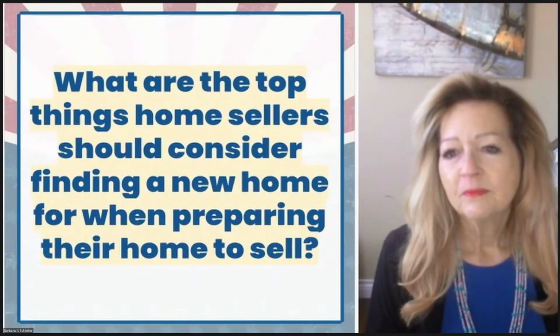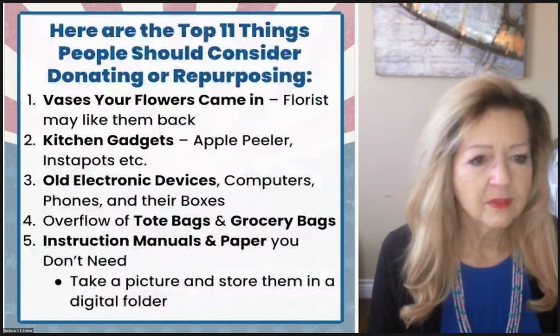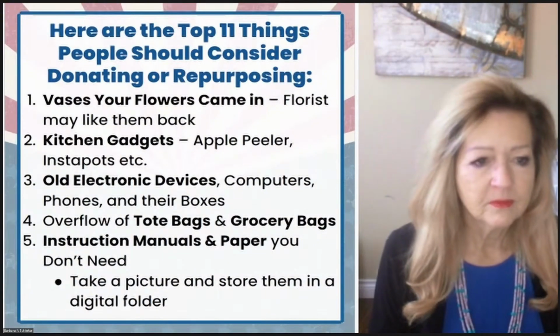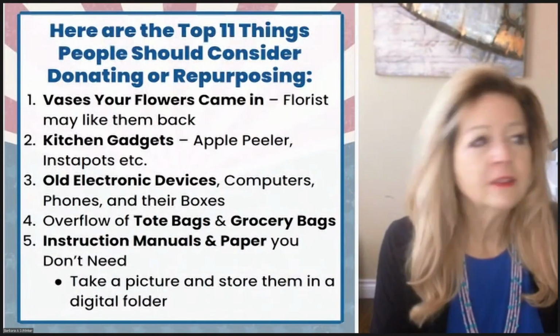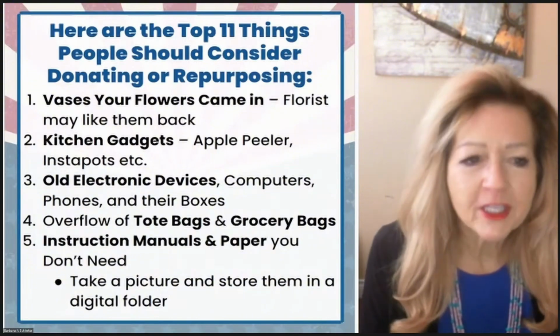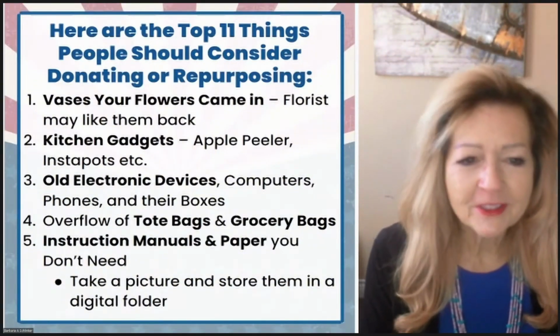That affects a lot of people. Barb, what are the top things that home sellers should consider before getting ready to downsize and preparing to sell their home? Well, just some things that you probably haven't thought of. Like I know I have some in my house. I have a whole bunch of vases that flowers came in. Maybe a florist would like them back. I don't use them very often.